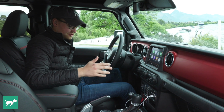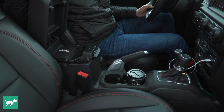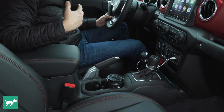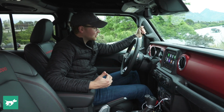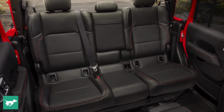The practicality is good. We've got big cup holders. We've got a dual layered box here under the comfy wide armrest, and other nice little touches like the fact that the door bins are actually netting, so your stuff simply cannot roll around. Plus, grab handles galore here. So if you can't hang on in the Gladiator, you're probably not trying hard enough.